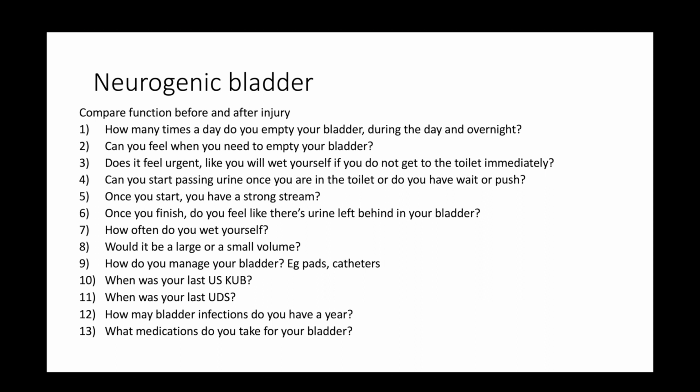Question 6, once you finish, do you feel like there's urine left behind in your bladder? So this is to gauge whether the person might have some retention, and although they can feel like there's urine there, they're unable to evacuate it. Question 7, how often do you wet yourself? And if you did, would it be a large volume or a small volume?